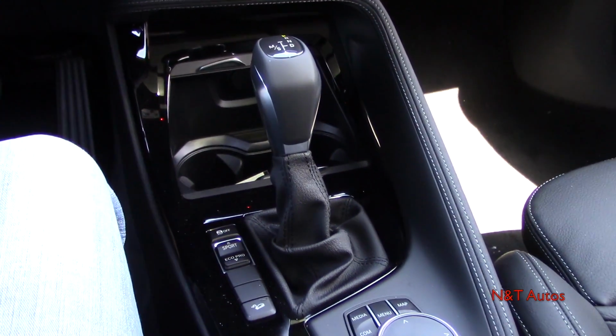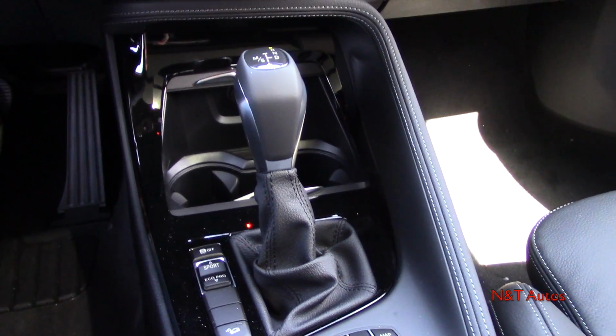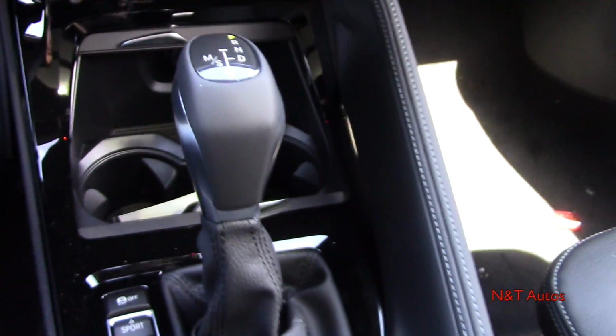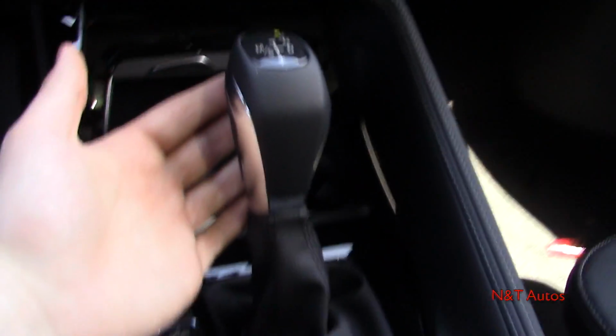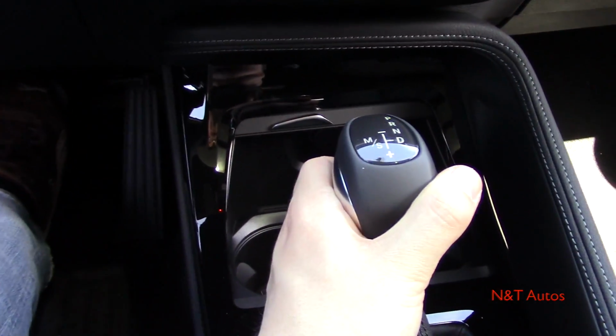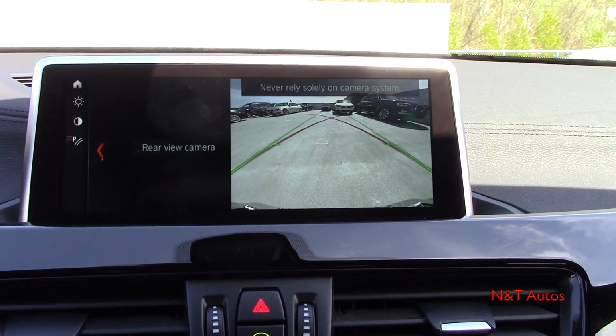And also up here we have the gear selector for the 8-speed automatic transmission. So it's not electronic or anything, just a good old mechanical shift knob. As you can see, it has a pattern up top, so we're in park at the moment. There's an unlock lever at the back. I'm not quite sure if you could see it, but we could put it right on down into reverse. And reverse brings up our backup camera with guidance lines.